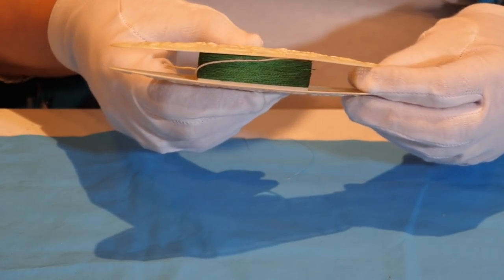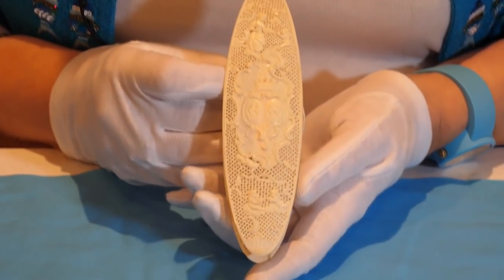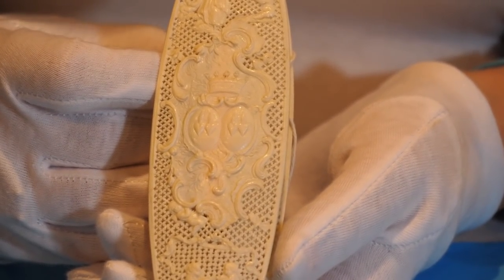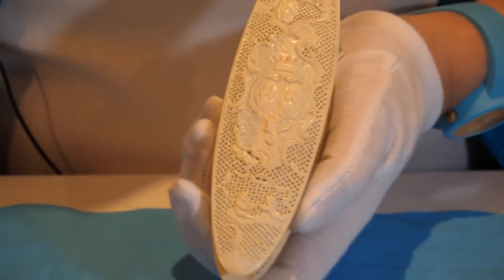This one actually has, on this side, I'm sorry, I had it upside down. I think this is a coat of arms on this particular side. Exquisite work. Took a long time to make it. I'm sure she was very proud to use it and kept it in its case.